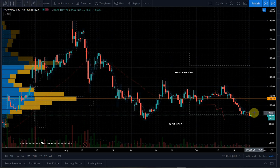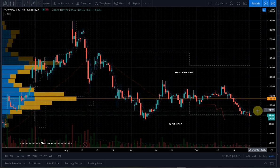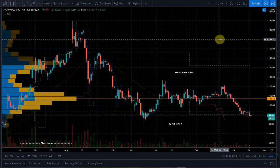But if I catch it along here, I'm out at 105-ish. I'm definitely out at 110. I'm definitely out at 120, because all of these are fail points. There'll be sellers there. All right. So again, nothing against the company. This is a pure trading thing.